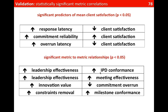We also see correlation between some of these metrics, so if one is going well, then the other one tends to go well as well. So we will continue to do our statistical analysis to help understand what performance metrics are actually truly important in terms of how happy the client is.